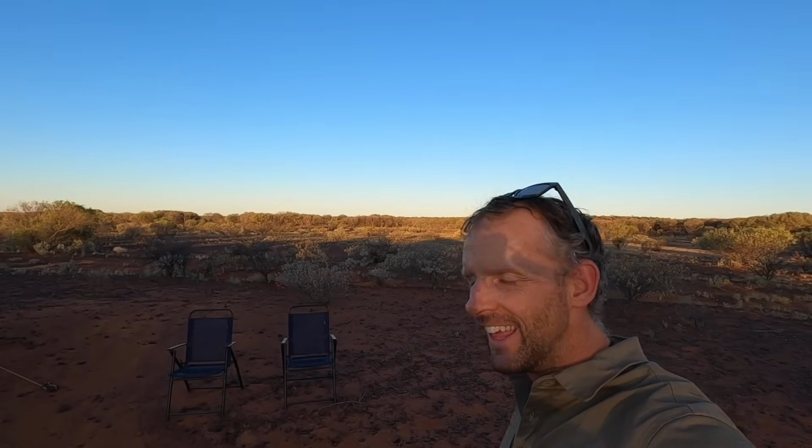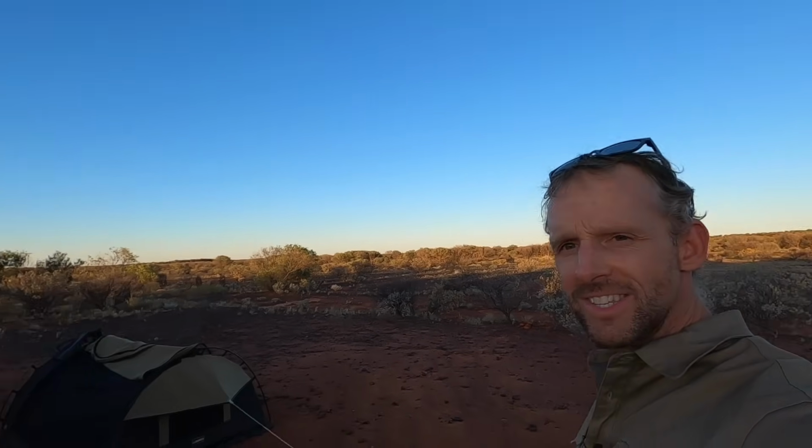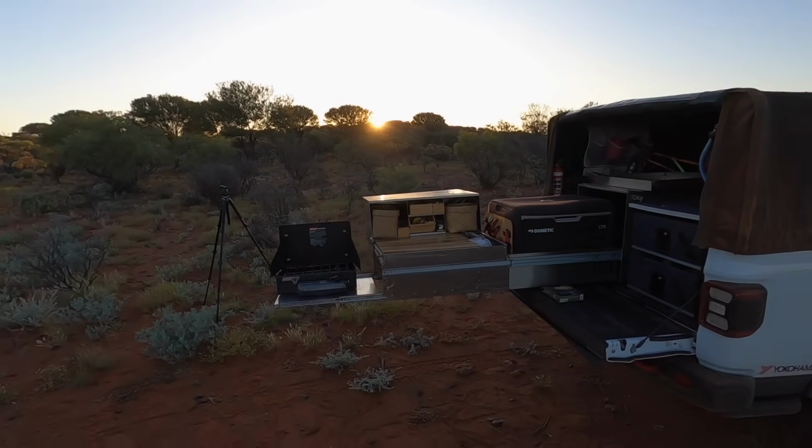So here we are, everyone. You just saw us set up camp. We are about 10 meters off the Canning Stock Route because there is absolutely no one out here. There is no traffic. We don't need to worry about a quiet night. It will be silent here tonight. But yeah, things are going really well. This is camp for us for the night. We just found a spot. This is fine. We're going to be up and moving before the sun really comes out in the morning anyway.